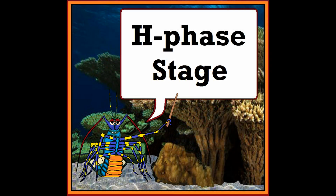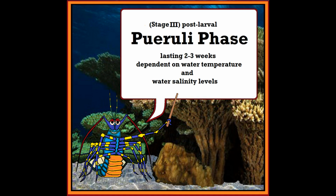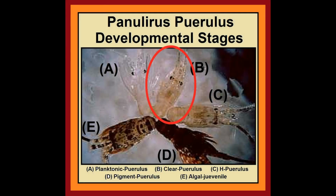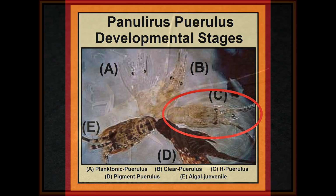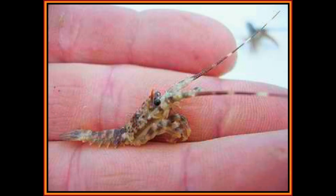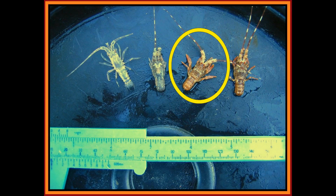H-phase stage. Stage 3 postlarval Puri phase, lasting 2 to 3 weeks depending on water temperature and water salinity. As clear Puri enter their second non-instar, non-molt physiological transition phase, their smooth milky monocolor coloration begins to display darkened pigmentation of their exoskeleton. This signifies the beginning of the Stage 3 H-phase Puri developmental stage. As these H-phase Puri further develop, this pigmentation will make more distinctive markings more prominent. H-phase Puris are losing their forward swimming ability and will soon be exclusively benthic seafloor-dwelling individuals.